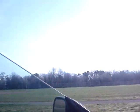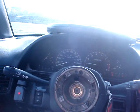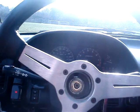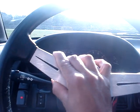Okay, let's go. Anyway, that's all. It runs good. There's nothing wrong with it. And the muffler sounds like a Subaru, like a WRX or something. I don't know. I think there's like a hole on the muffler. It needs to be welded.